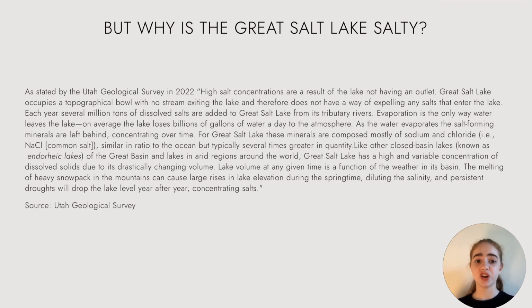And each year, several million tons of dissolved salt are added to the Great Salt Lake from its tributary rivers. Evaporation is the only way water leaves the lake. On average, the lake loses billions of gallons of water a day to the atmosphere. As the water evaporates, the salt forming minerals are left behind, concentrating over time.